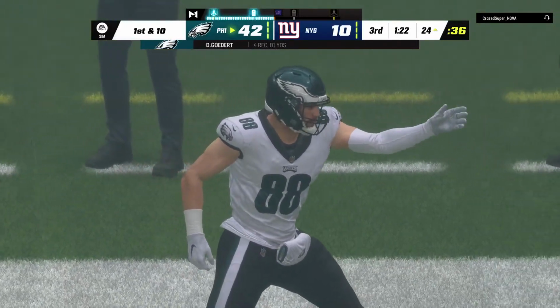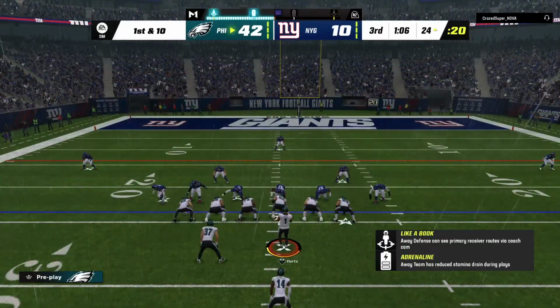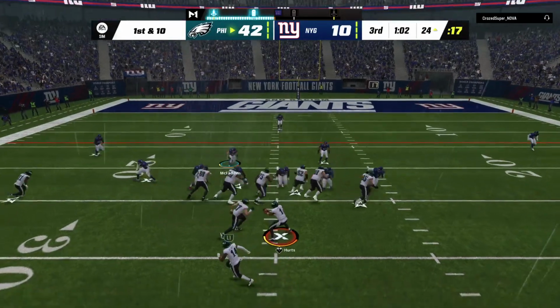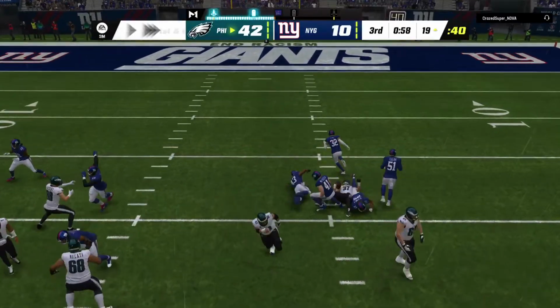Well, I certainly don't want to pile on, but this defense has just not been up to the challenge in this game, and this continues as we see here. Coverage, not been very good. Soft in spots. There's an easy throw and catch for another first down.